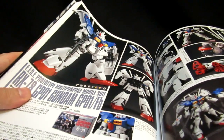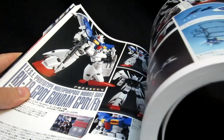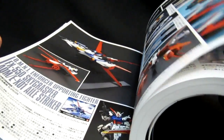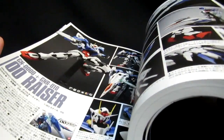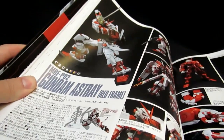Well, what did they think about that in terms of not putting out the Blue Frame for the last 4 or 5 years? What about GP01 FB? They didn't put that out as two separate kits. The Strike, we've already got the Strike Rouge, so recolors sell, and that one sold at retail, although they gave us the Sky Grasper altogether. 00, we could get some variations. What about Quanta? But of course, this is the big one.